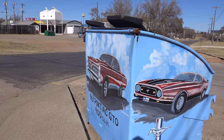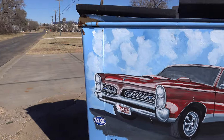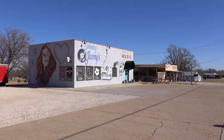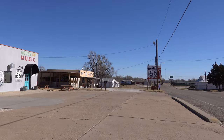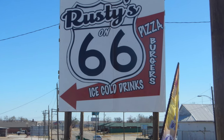Even the dumpsters are themed. Spinning Jenny's House of Music. Rusty's on 66 Pizza.